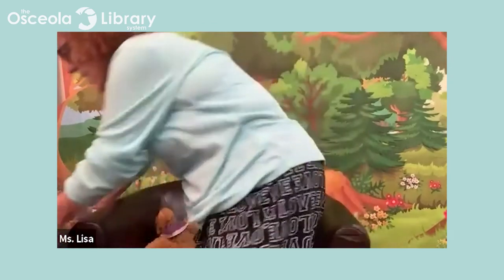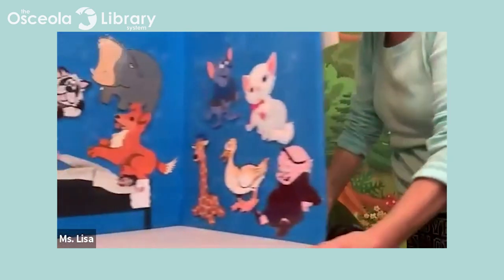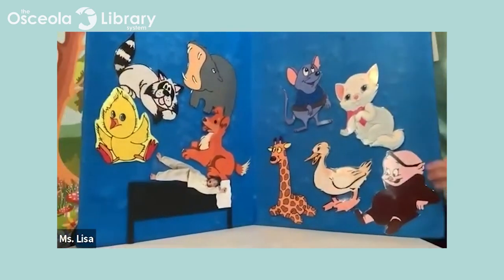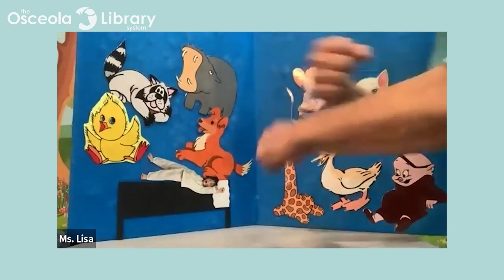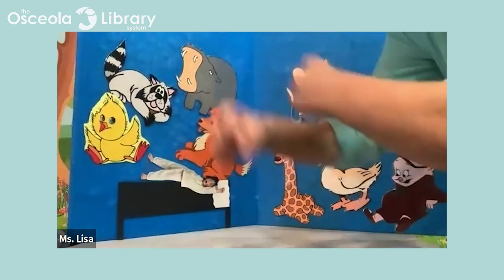Good job, everybody. I saw all those twinkling stars. Nice job. Now, I have a felt story for you. It's called There Were 10 in the Bed. I don't know if you guys have ever heard this story before, but could you imagine 10 in your bed? It would be very crowded, wouldn't it be? It goes like this. There were 10 in the bed, and the little one said, and you can go your hands like this, roll over, roll over.